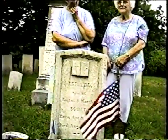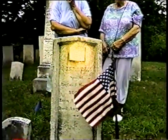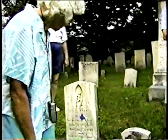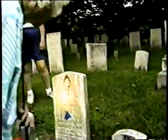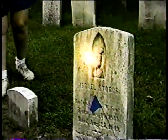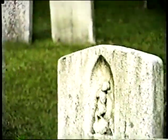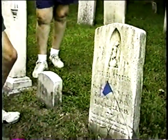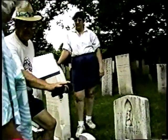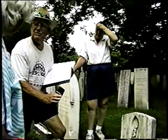Right behind you there's another open book. See the little Bible right here? Probably a Bible. And over here, there's a little child's stone. It's called very Victorian. Lambs, children. And I remember seeing one up in Vermont where there's a child's bed with a pillow on it and the covers are just turned back.